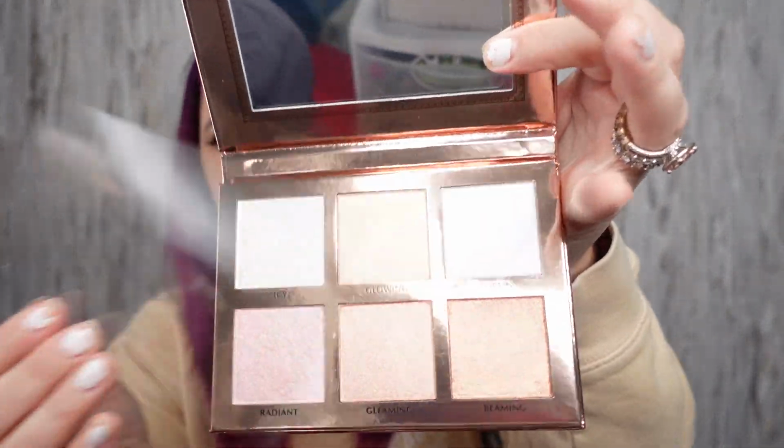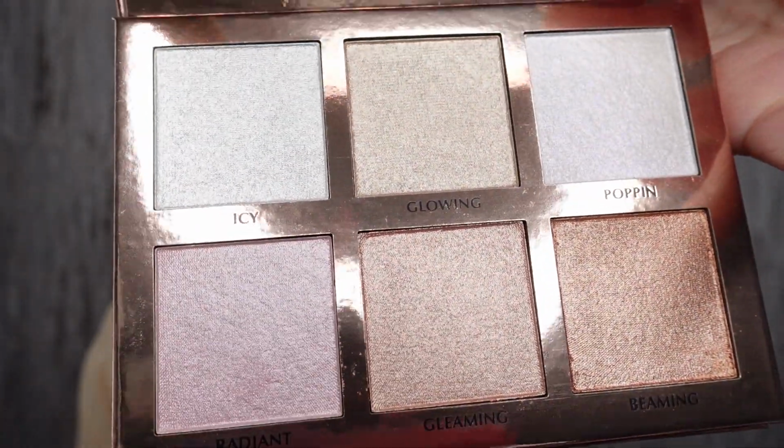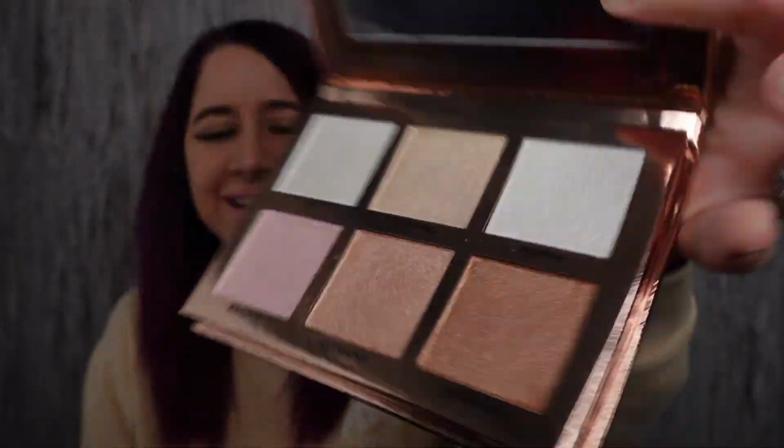But actually, those are really pretty, so I don't know. Maybe I'll save this in case I do want to highlight some stuff. Really pretty colors, though. Wow.